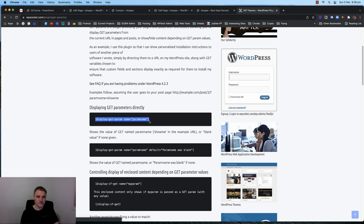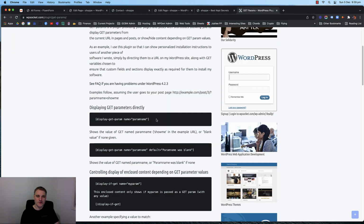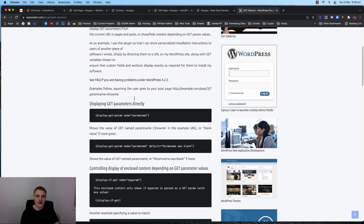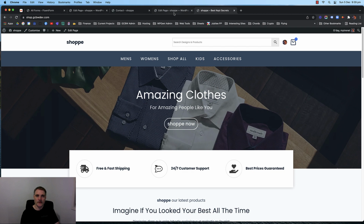That's the shortcode we need. So I'm just going to grab that. Make sure if you copy this that you strip it out of code. So I usually open up a new tab, paste it in, and then copy it again, because that strips out some of the code that's in this page here. We don't really want that.